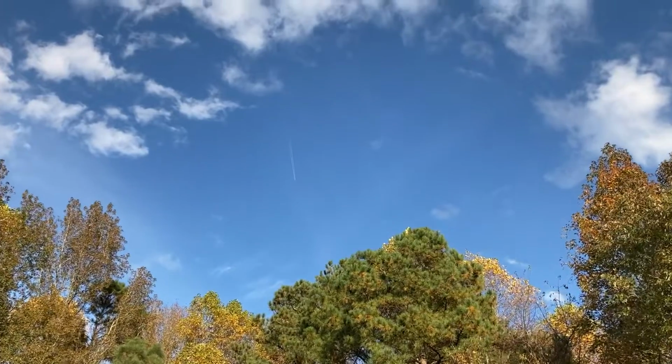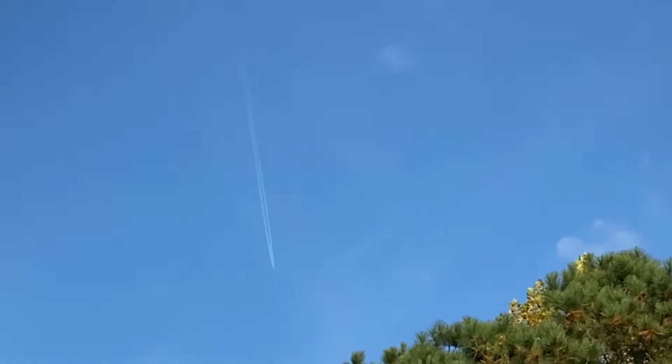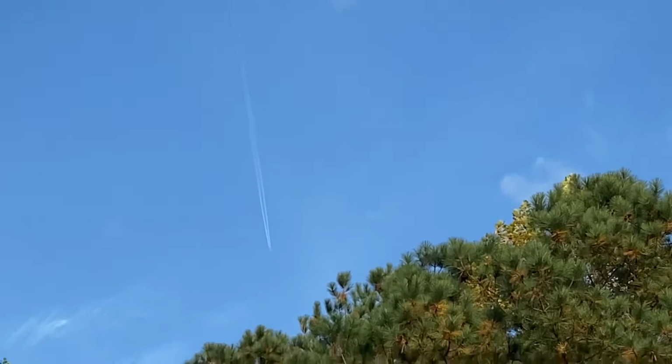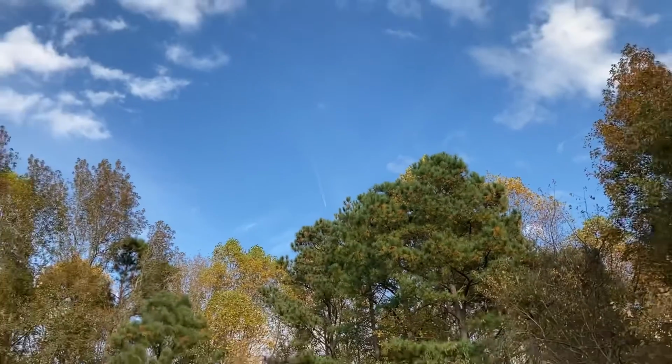It's very insane how a plane can fly up there. Just look at this. That's literally the size of half an ant from my vision. But look at how high this thing is. It's just so incredible.